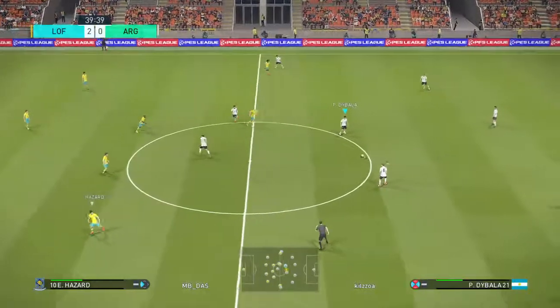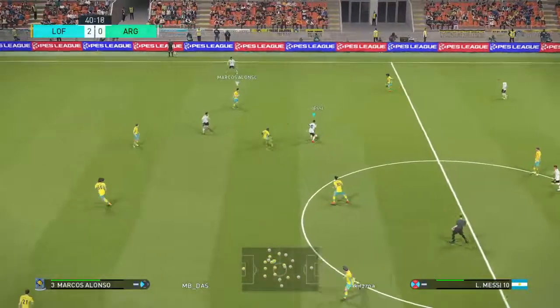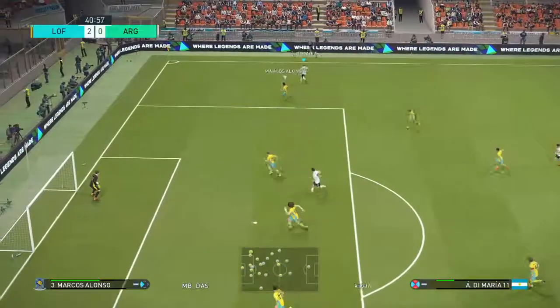Well, that second goal has given them so much more command and confidence now, and they should be able to take it on from here and either add to their lead or close it out. Surely they'll manage one or the other.